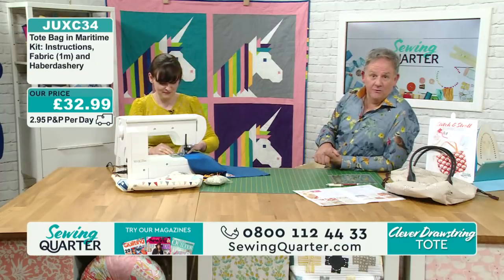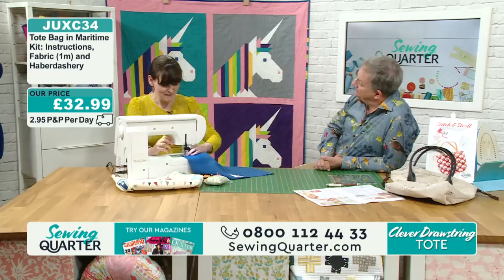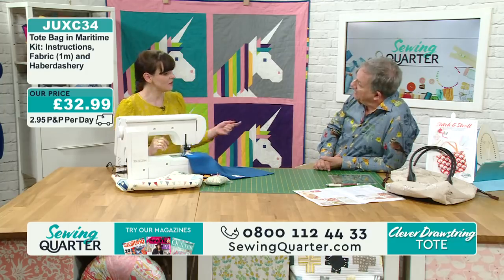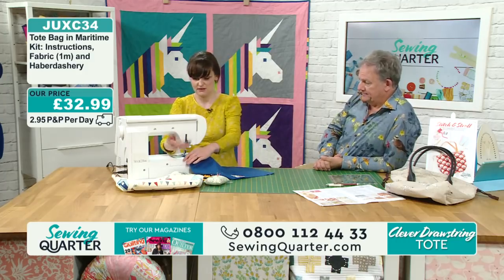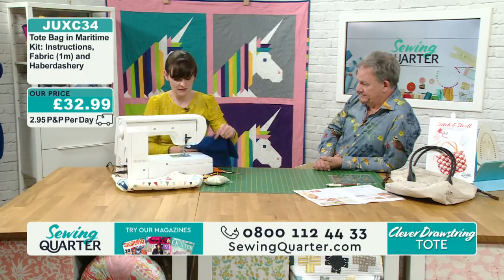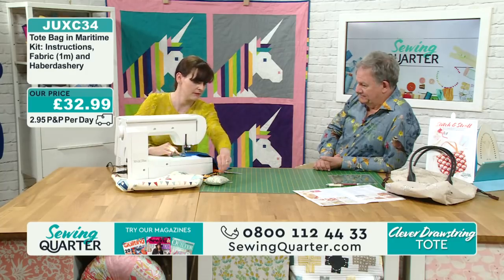Check it is your girlfriend. You're doing what, sorry? I'm just joining the lining the same way as the exterior as well. Sew these bits and then do the corners. And then that's the main part of the bag done. I just need to join it around the top.